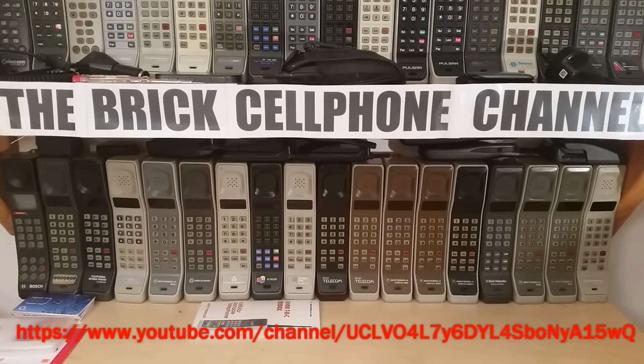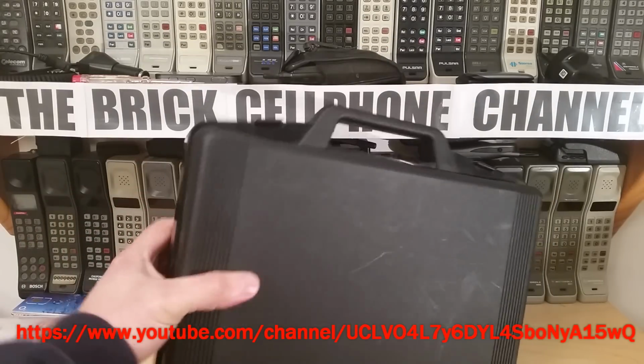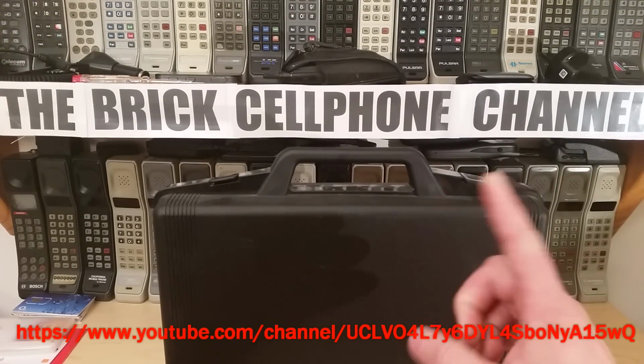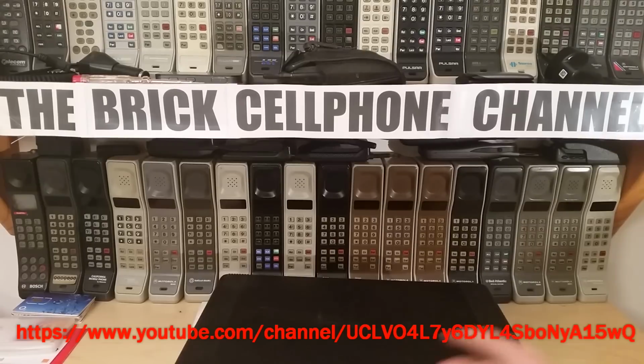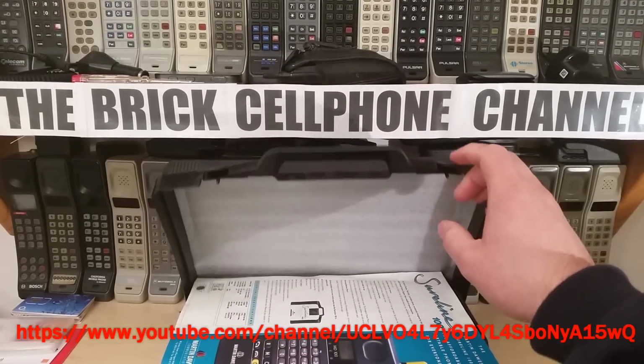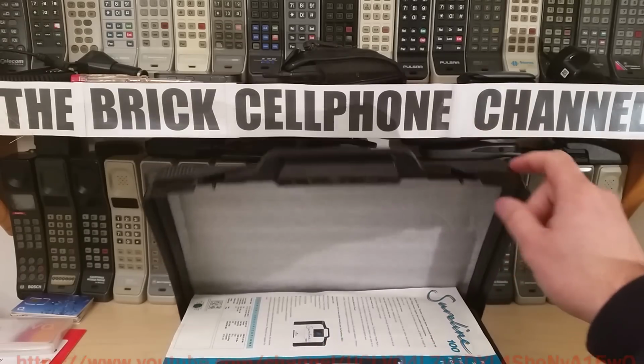Hello everyone, today we're looking at one of these. Now you might be thinking, what the heck is that? It's just a briefcase. But actually no, it's got a phone in it. And this is quite a rare phone because this is actually a phone made by Martin Dawes.